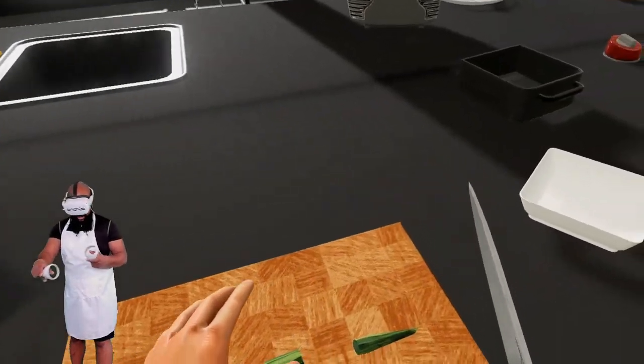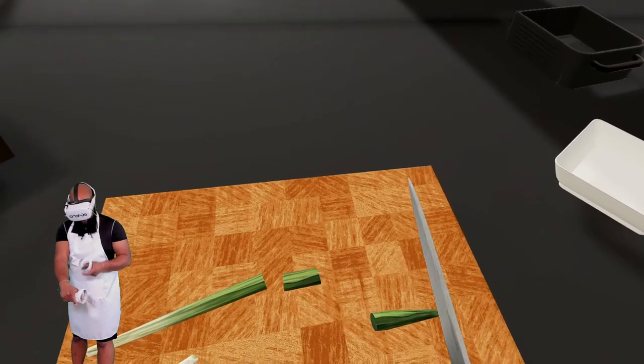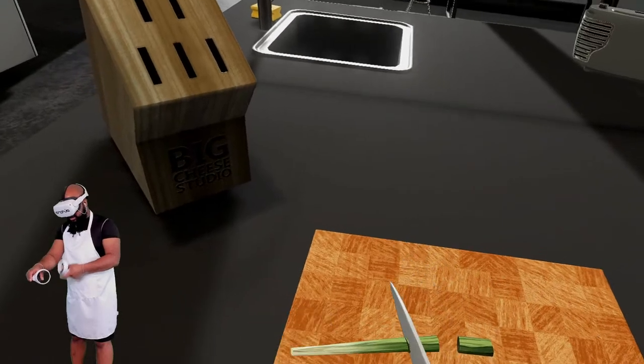All right. Now we're cutting it up. Cutting it up. Why is this not cutting?